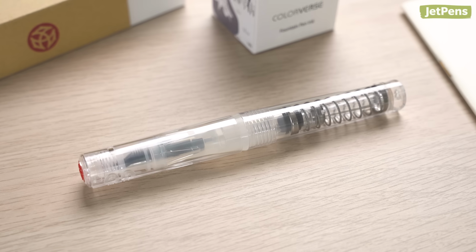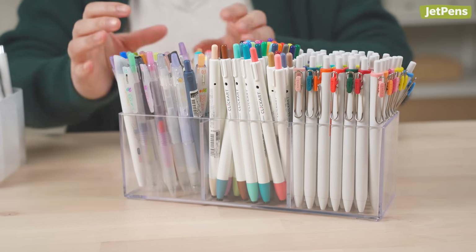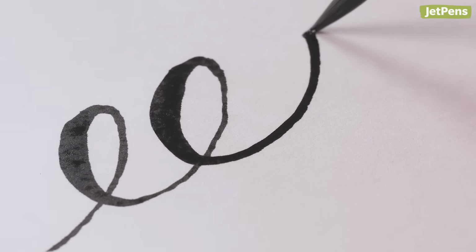Back by popular demand, we're having 4 more members of the JetPens staff pick out products they'd buy, but this time, we've upped the ante to $50.